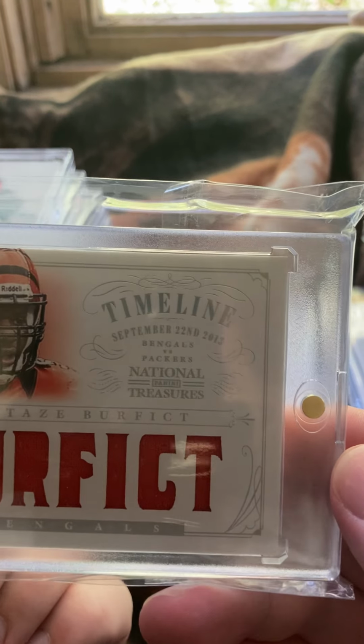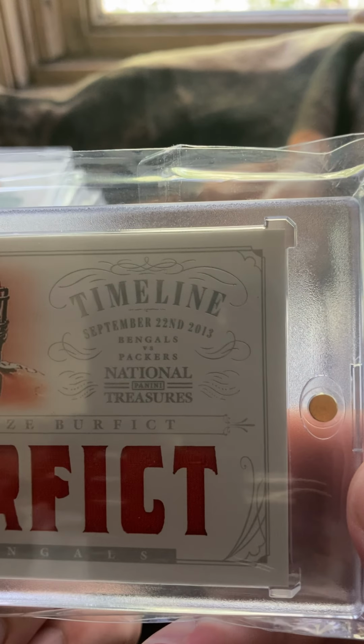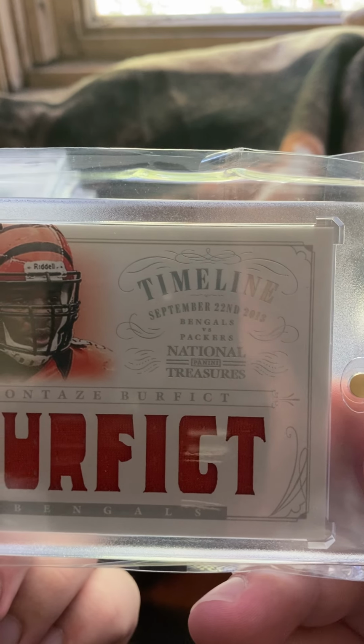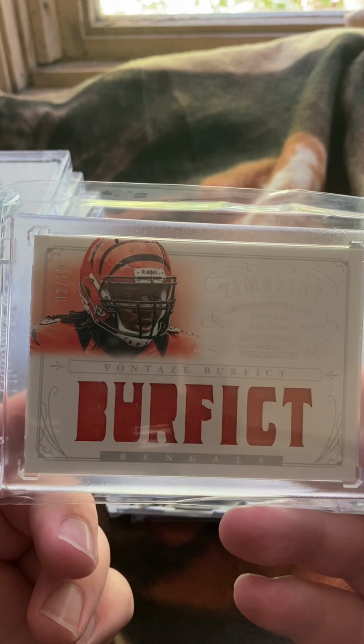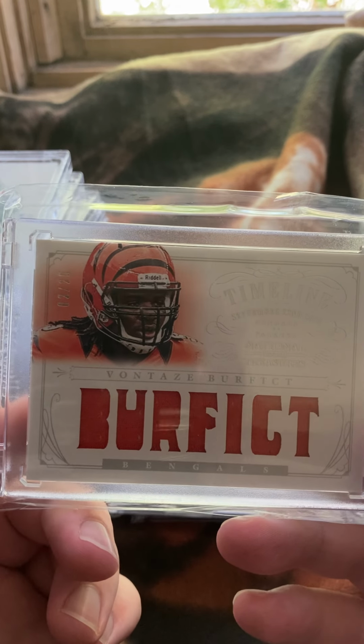This one is from September 22nd, 2012. So this was his, 2013. I can't read. So his first year in the league, Bengals versus Packers. This was the game that I don't think it was Burfict who did it, but it was a freak play. It wasn't a dirty play.